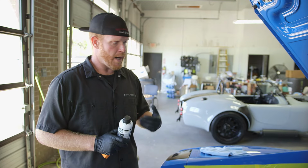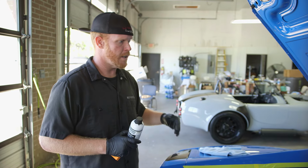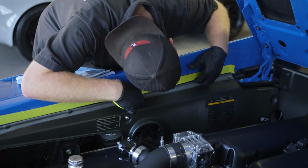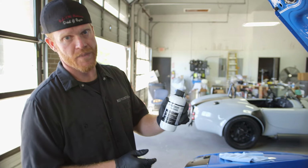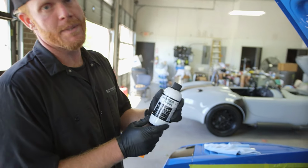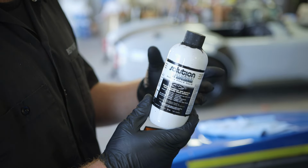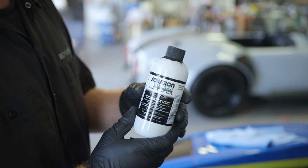We're gonna show you how to properly condition it and bring it back to life, give it all the luster that it had when it was brand new. This product is called Solution Finish. It is absolutely amazing. This is the black color. I think they actually have a different one too, like a grayish color for gray trim.